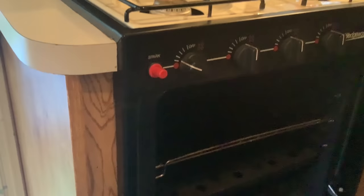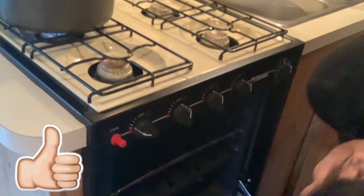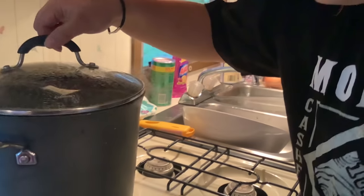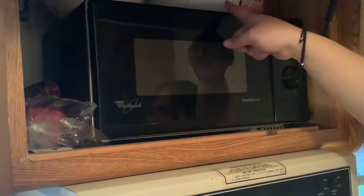There's a light in there? Where's the light? I don't know. It's just a hood. Okay. No, there's no light. Oh, there is. It's all the way in the back. Up here we have the microwave.